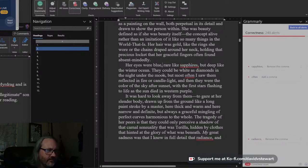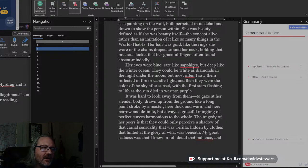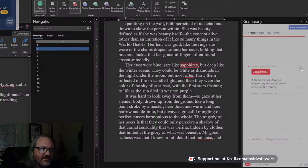Actually, I like this comma between buts. When I grew up, you always put a comma between a phrase and but. And so when I'm saying it aloud, like sapphires, but deep, like the winter ocean, there's a pause there. Sapphires, but deep. Sapphires, but deep. It goes too smoothly. So I'm trashing that.